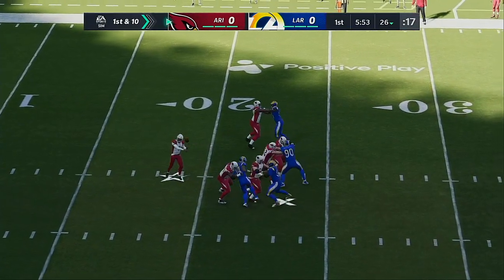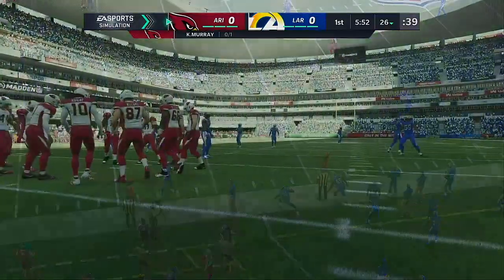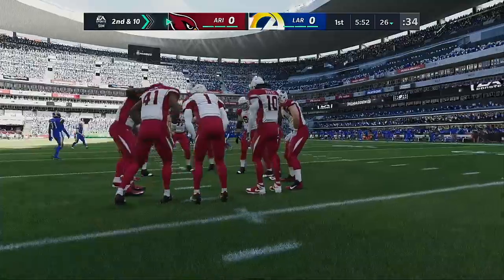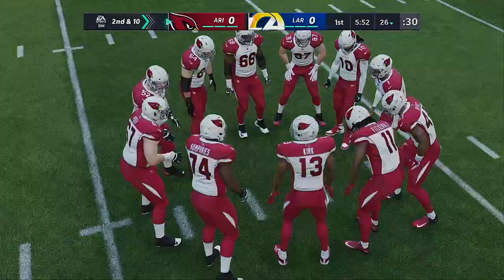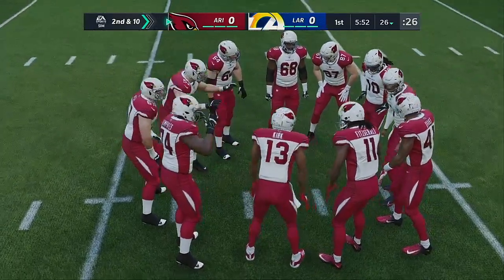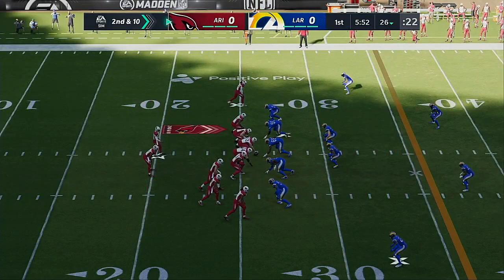Throwing on first down is Murray. And this one caught along the sideline, but they say already out of bounds. Now the throw didn't give him a chance to turn it upfield, and that brings up second down. No coverage bust by the defense here. They did a nice job accounting for everybody, and that led to an incompletion. Once again, they'll come up on the 26-yard line, second and 10.